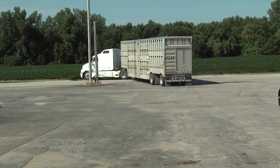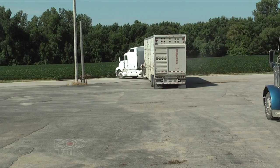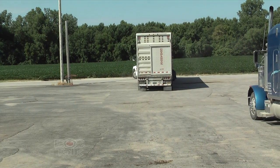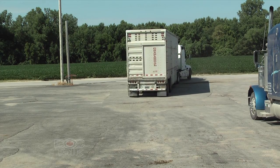Once we get those cattle to the feed yard, generally the first question people would ask me is, when should I process cattle relative to arrival? My general rule of thumb is for every hour they're on the truck, I give them an hour of time to rest and recuperate. So if we have short haul cattle or local cattle that we bring in from local auction markets, I may process those cattle right off the truck and go right into the processing barn.